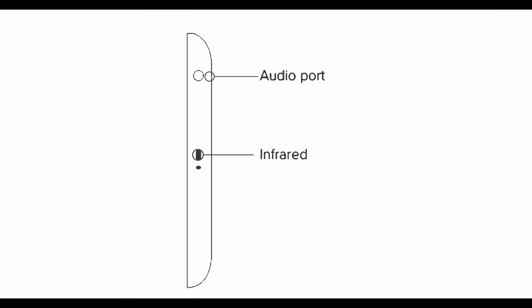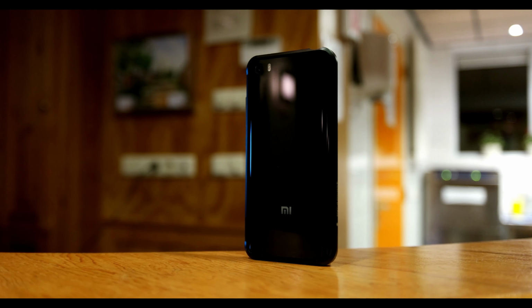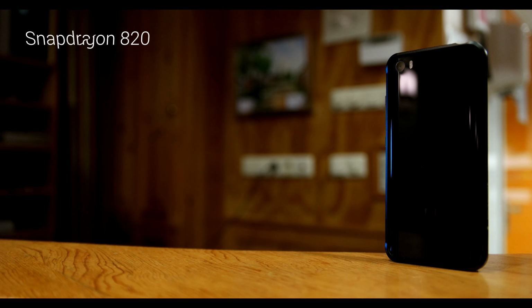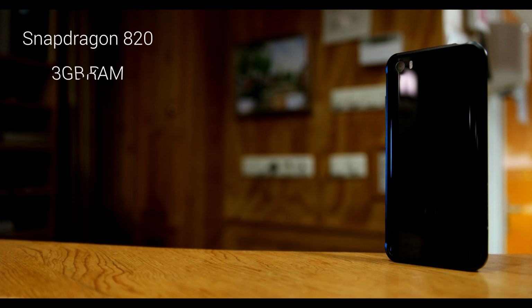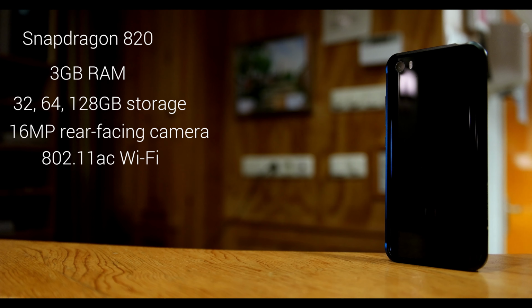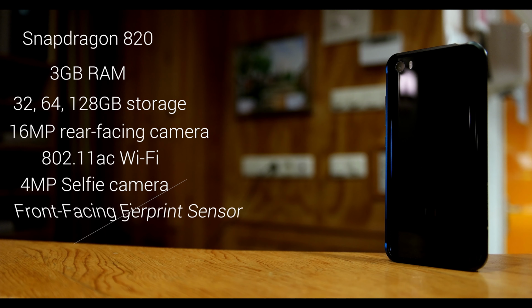Pretty common stuff. Alright, now let's look at the specs you're getting for this device. It's rocking a Snapdragon 820 CPU, 3GB of RAM, 32, 64 or 128GB of storage depending on the model, 16 megapixels rear camera and 802.11ac Wi-Fi. On the front you get a 4 megapixel front camera and a fingerprint sensor. These are pretty high specs considering the price point, which I'll get to in a minute.